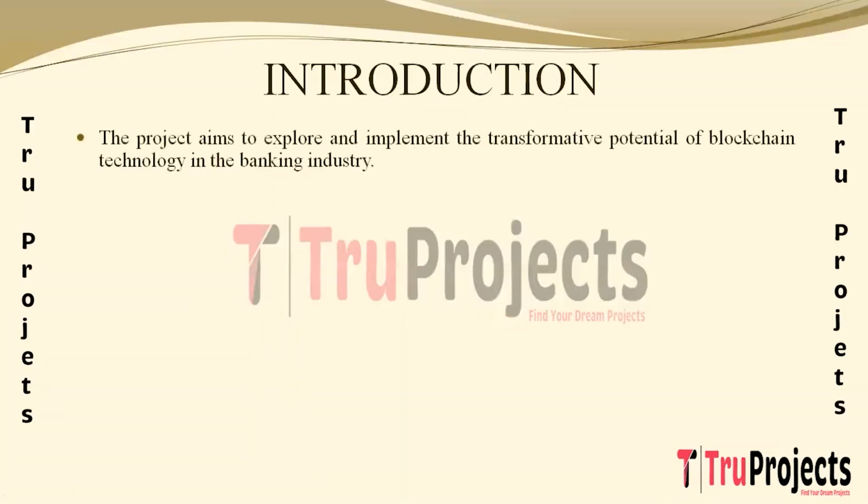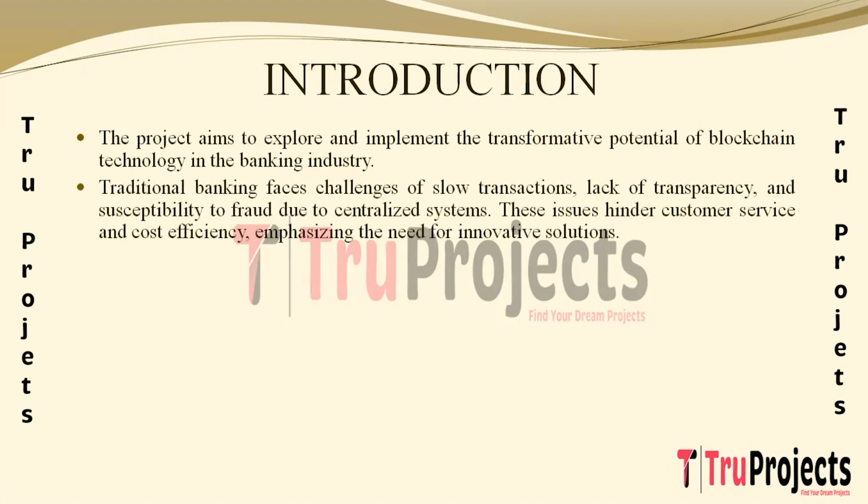Introduction. The project aims to explore and implement the transformative potential of blockchain technology within the banking industry, recognizing the need for innovation to address existing challenges. Traditional banking grapples with issues such as slow transactions, a lack of transparency, and susceptibility to fraud stemming from centralized systems. These challenges have a direct impact on customer service and cost efficiency, highlighting the necessity for innovative solutions.